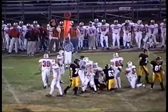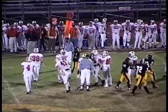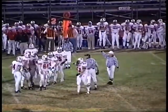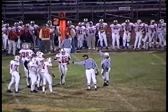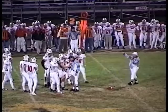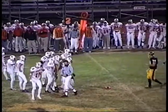3 minutes to play in the third quarter. 26-0 the score. Bulldogs on top of the Knights. 1st and 10 from the 45 for Bettendorf. I formation. Fick to the fullback, Rizzo. Rizzo plunges ahead for a gain of about a yard.